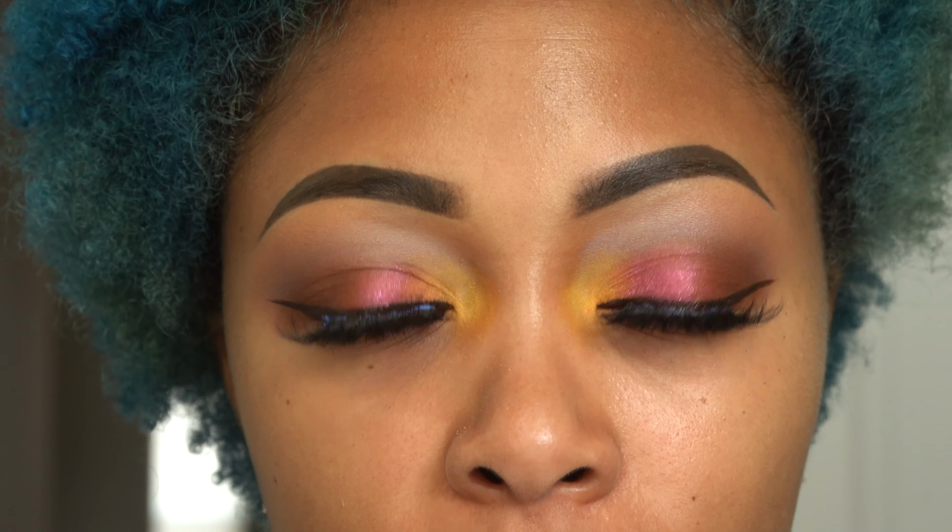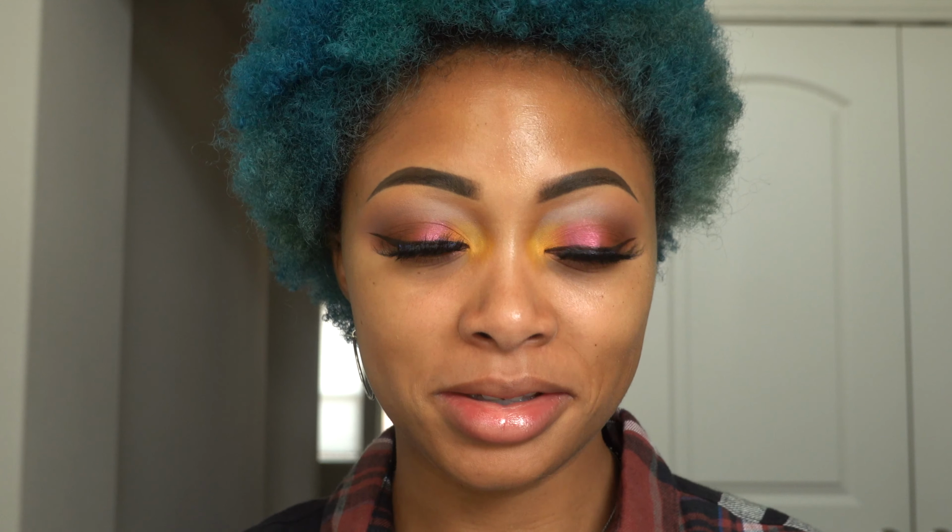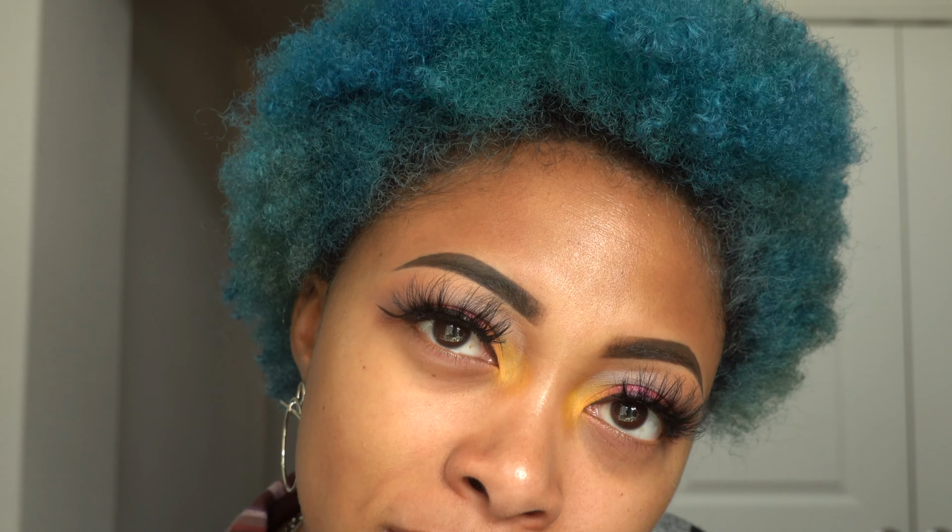Gonna let it dry a little bit before I put liner or whatever on top. Gonna do my face. Again, please don't look at my hair. I mean, it doesn't look bad. See, I don't have any product on it. Maybe I should throw it out today.